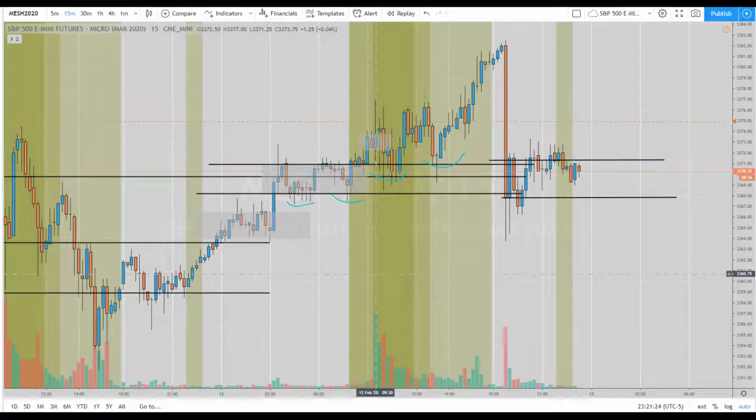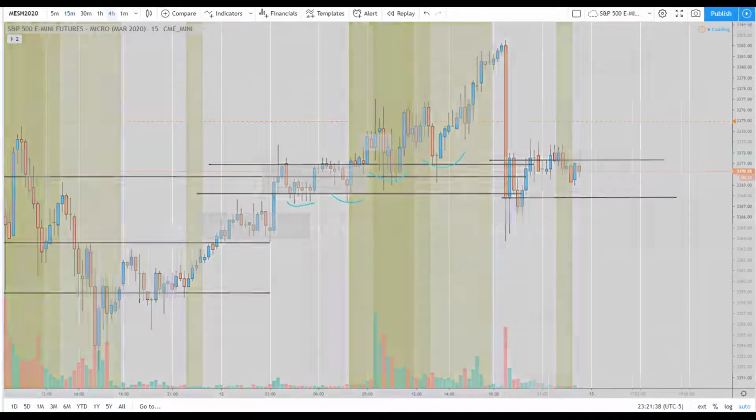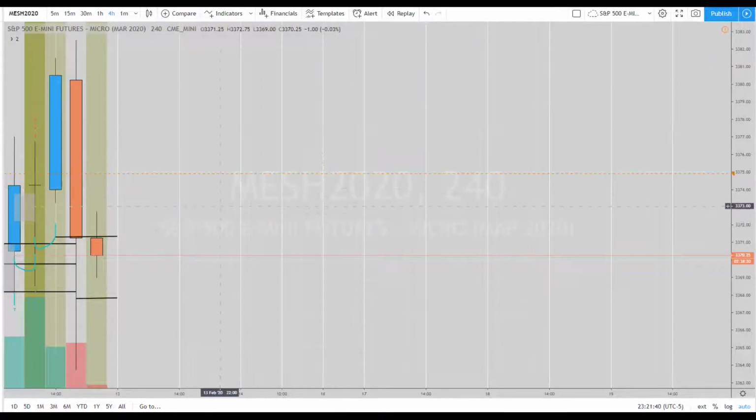So what we're gonna do is we're just gonna go through the session, look at some opportunities, and see what's happening right now. My chart's already pretty much plotted out, but yeah, that's okay. So just to start, we'll look at the 4-hour and then move our way up.